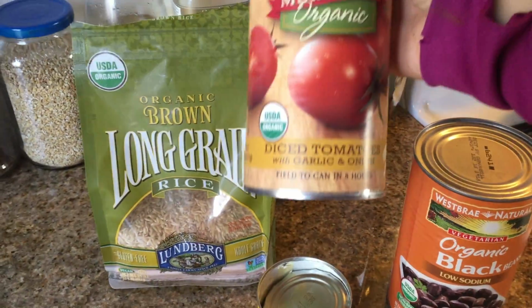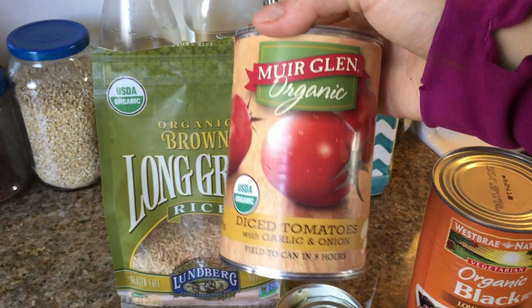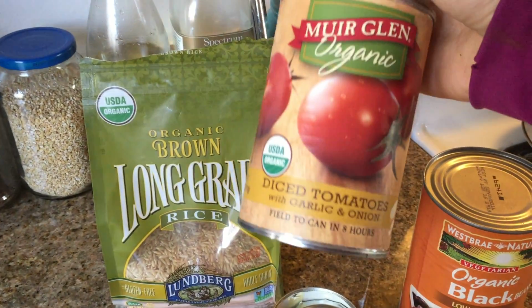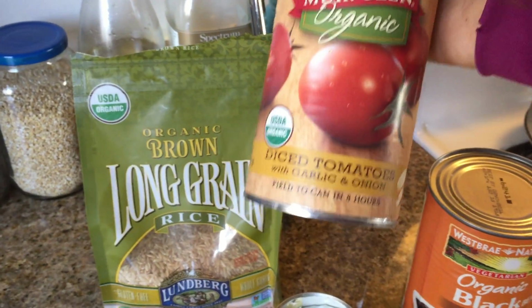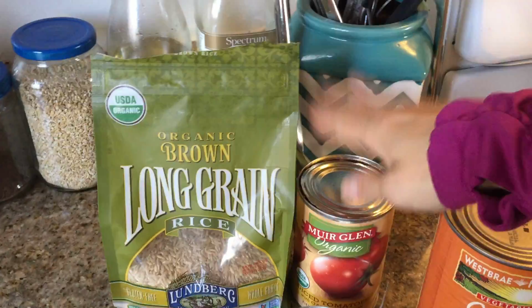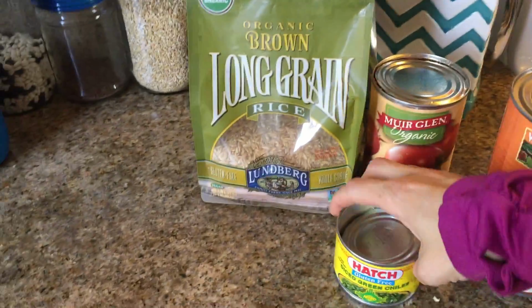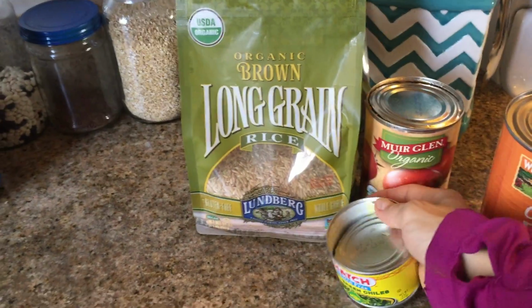and then I added in a cup of diced tomatoes, which I really like this brand because not only is it organic, but they also don't use BPA for their can liners, which if you guys don't know what BPA is, go ahead and look it up because it's really not good for you and you should just try to avoid it whenever possible. So I went with that brand and I just added that entire can into my rice cooker along with a can of diced green chilies. And then unfortunately these are not organic. I couldn't find any organic ones.